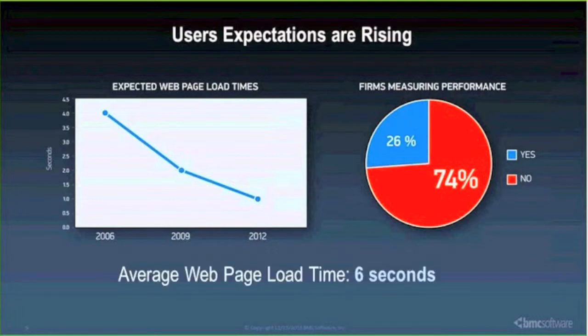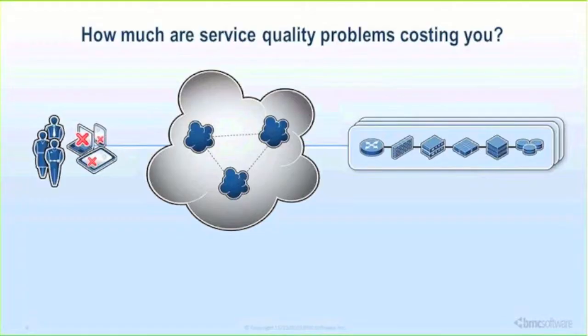And what we found is that when we do put those measurements out there, we go back to pre-2006 numbers. Average web page load time is 6 seconds. And that's really unacceptable from an end user standpoint.